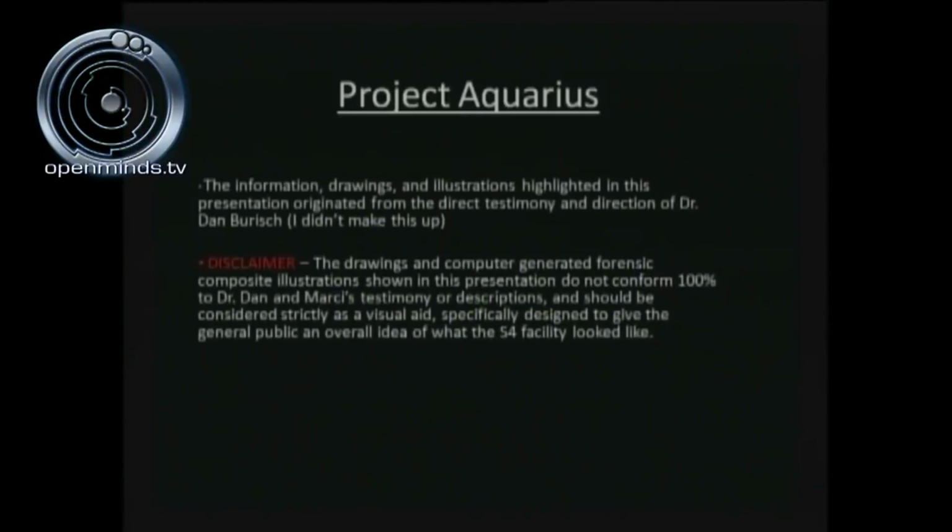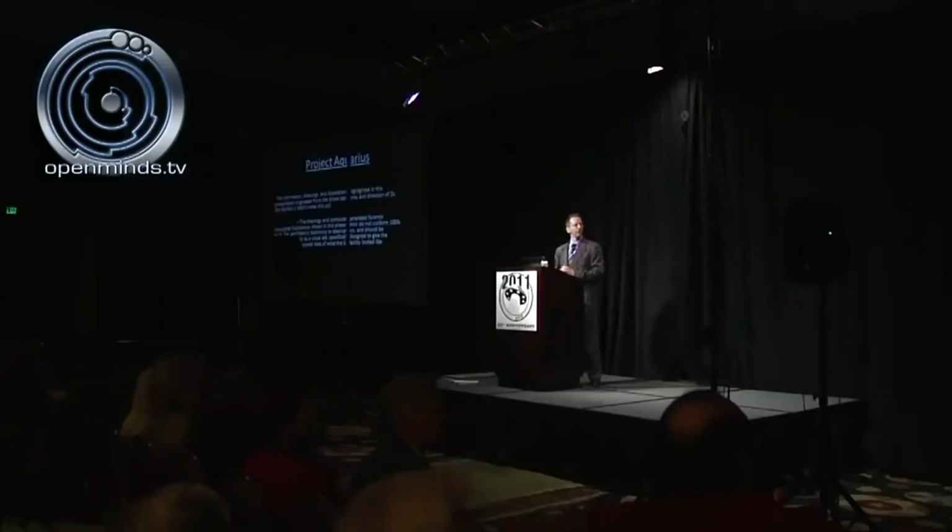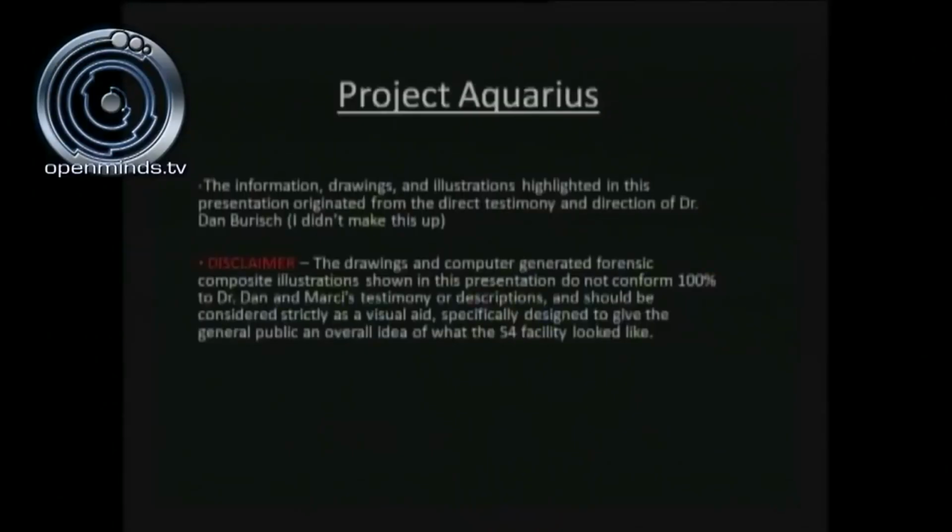And number two is a disclaimer. The drawings and computer-generated forensic composite illustrations shown in this presentation do not conform 100% to Dr. Dan and Marcy's testimony or descriptions and should be considered strictly as a visual aid specifically designed to give the general public an overall idea of what the S4 facility looked like. So in other words, I didn't get this 100% correct. There are some minor errors here and there in the renderings, but it's definitely sufficient to give all of us here today a good understanding and visual aid regarding what the S4 facility looked like.